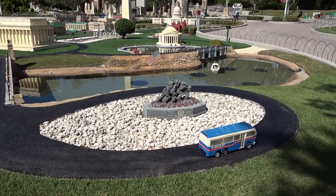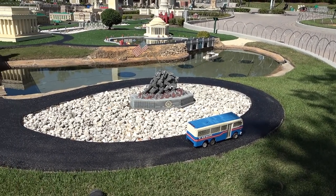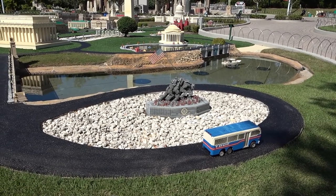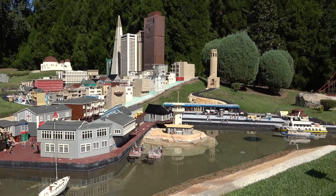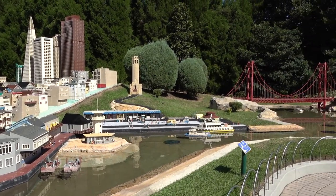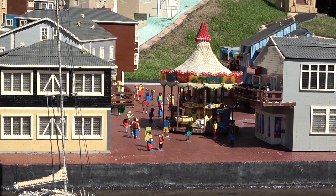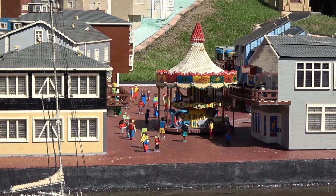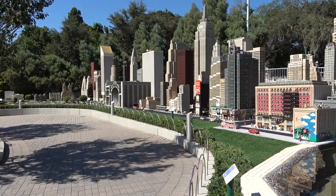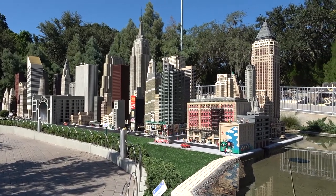But yeah, I like these little buses. It's kind of a little trackless system, and they drive around a little bit, and it's really cool. So I might get some of that on footage, and then we'll keep moving. A little San Francisco action for you guys over here. Got a little bit of New York City action here for you guys. Super cool.